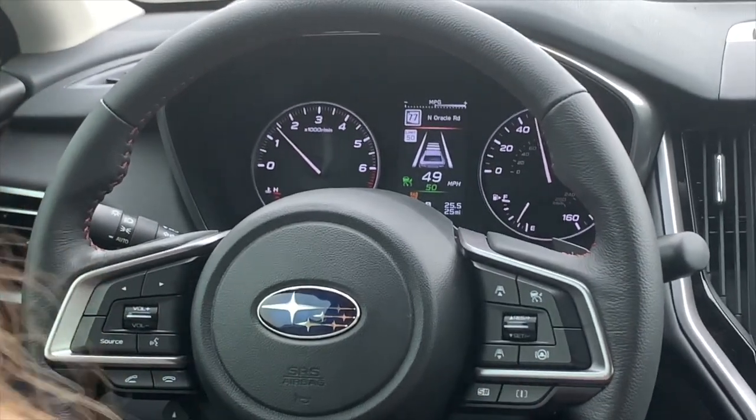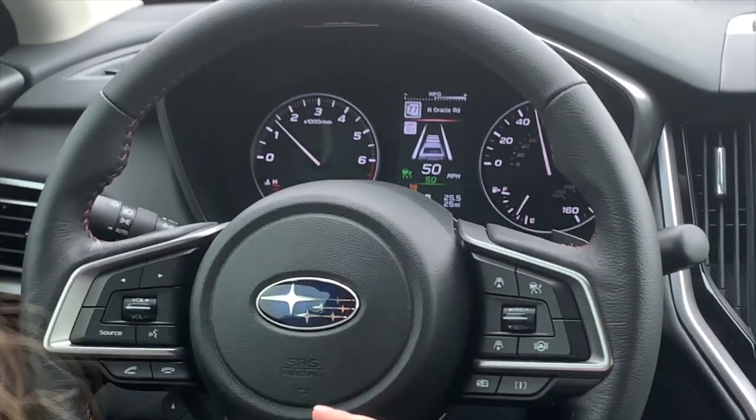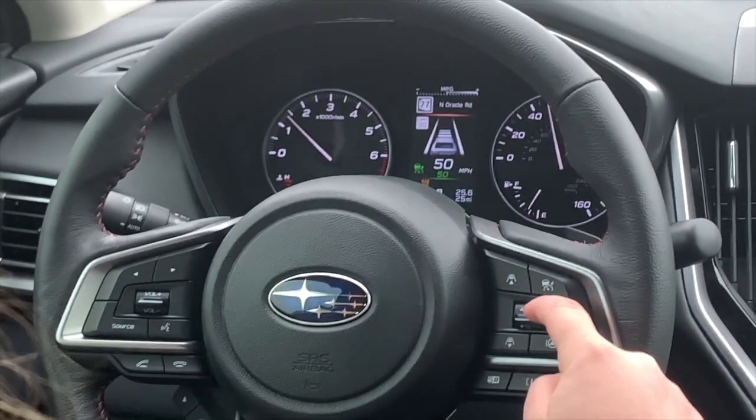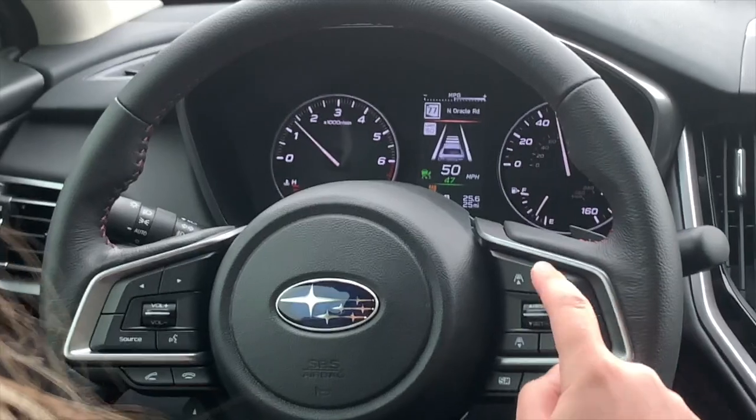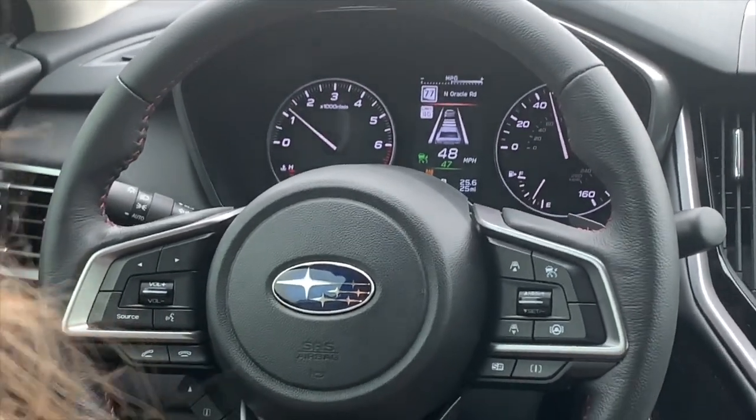However, if I don't want to go in increments of 5, then I would just press and hold this and it'll go by speeds of 1. So if I want to go to 49 or 48 and so on and so forth, then I'd press and hold it and then it would match that speed.